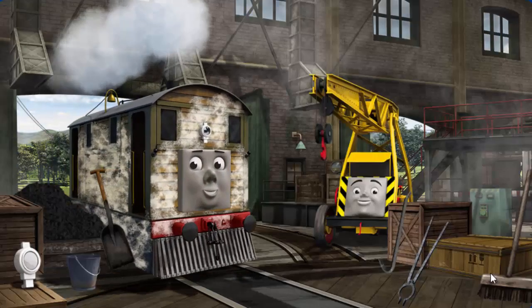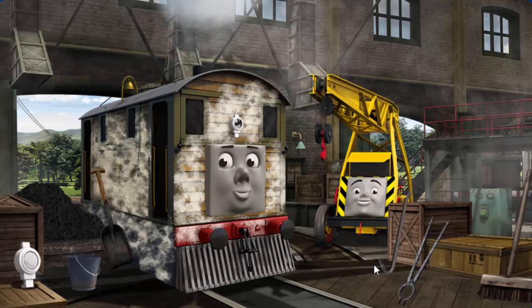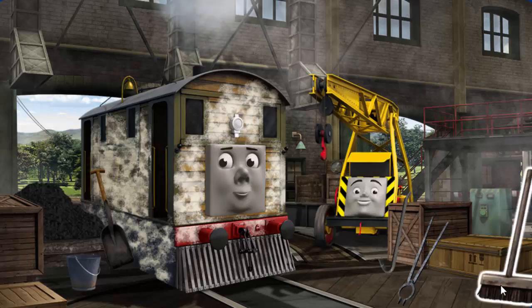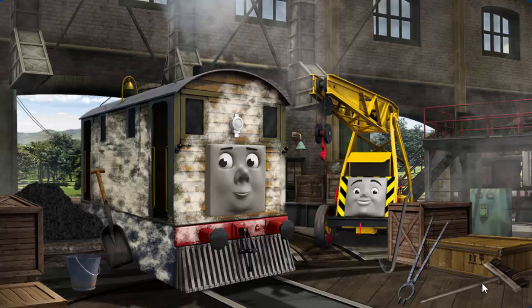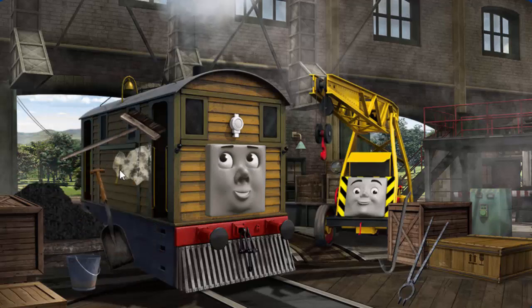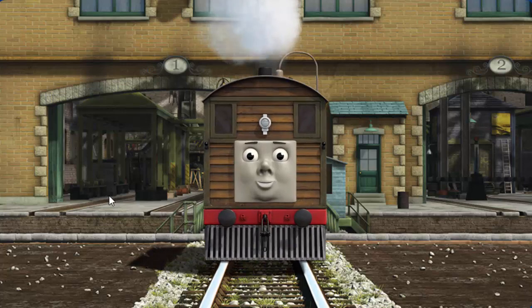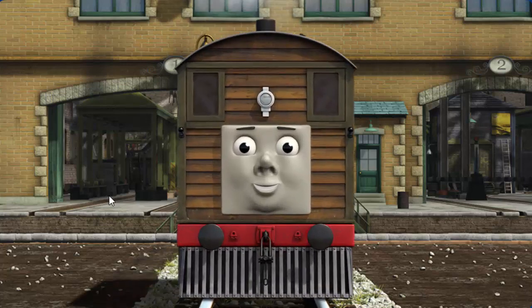Toby is covered with flour and his lamp is broken. Great job, but there's still more to do. Toby is covered with flour. You fixed it! Toby is ready to be really useful again.